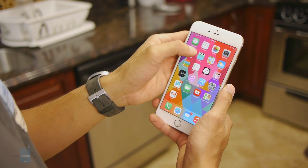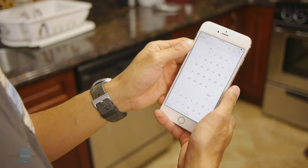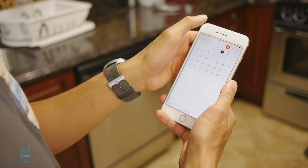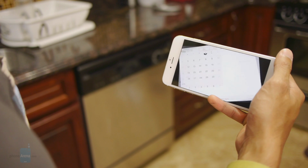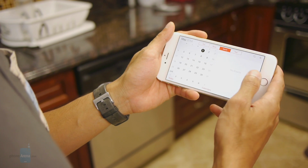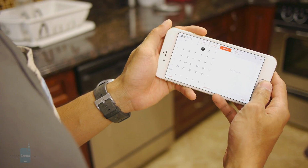We also see it in other apps like the calendar. In portrait, you have the normal view here. You could change it from a monthly to a weekly, but if you put into landscape, you'll see how it adjusts and automatically presents us with a more ideal layout.